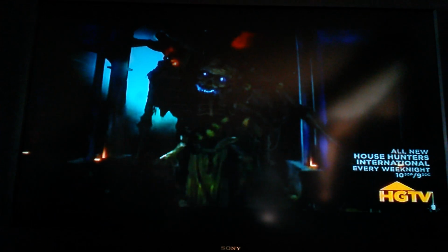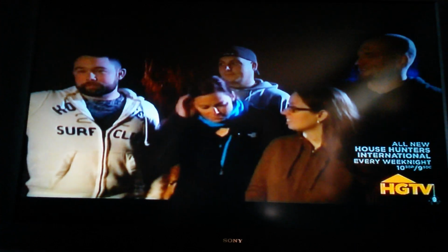As riders round the final bend, they come within 3 feet of the biggest monster of them all, the Necromancer. That is cool. It's amazing. The animatronics were ridiculous. Finally, the ride of terror comes to an end.